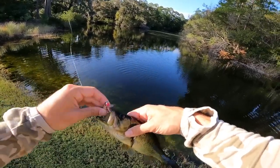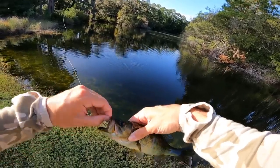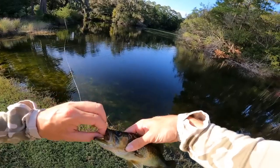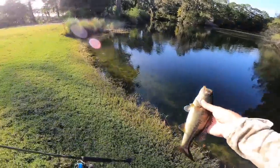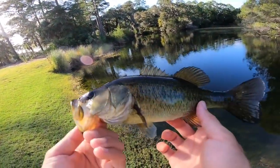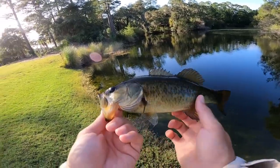There's actually a lot of grass on this little middle section of this pond, and this bass was all up in that grass. These fish, largemouth in particular, love vegetation. They love grass, and some of these bass love it more than others, and they'll actually turn a little darker when they're in that grass. And that's why this fish's body is just darker than the other one.